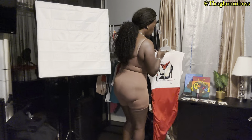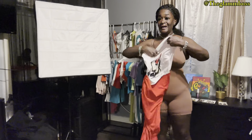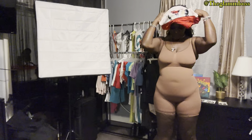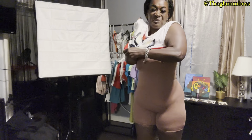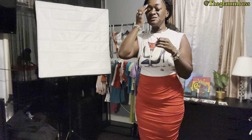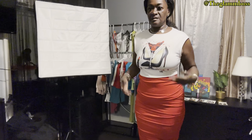So let me just go ahead and throw this on really quick. I don't even know where I would wear this to with all this dye all over it. And like I said, I was really looking forward to a different type of material, not this cheaply made material, but again, it is Temu. Okay, let's see. So it is midi length. I thought this was like a t-shirt material, so this was an actual t-shirt and this was a skirt, but this is what it's looking like.